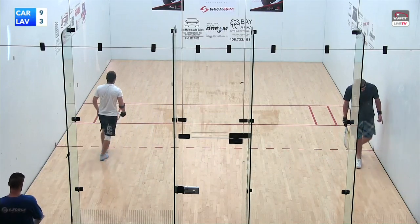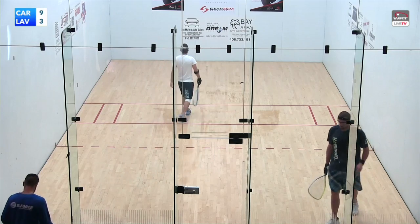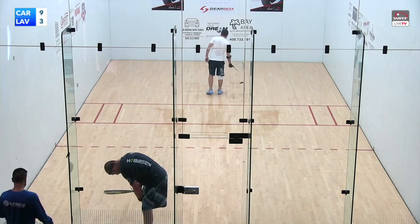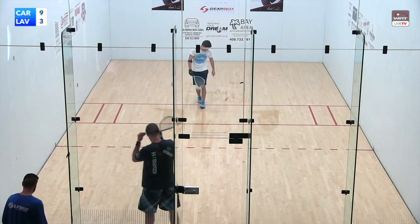Nice return there from Cardona, looking comfortable in the middle of the court. He didn't have to move too much in that rally. 9-3. Well, Cardona does move well on the court.